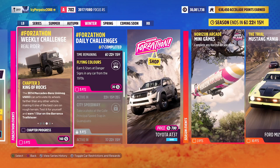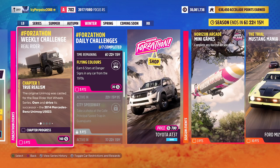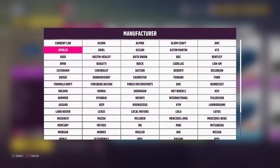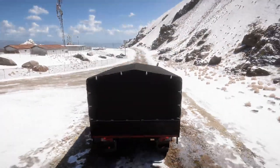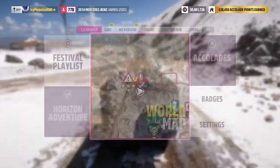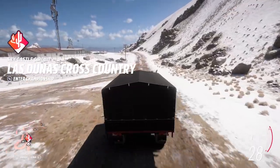Right, how quick could we do this one? Yeah, we can do the weekly Forza Fun challenge. That'll give us 5 points, and I know for a fact I've got one of these as well, and fully modified. So it shouldn't take too long to do, and it's 5 easy points just like that. So we just need our big Unimog. Drive it.